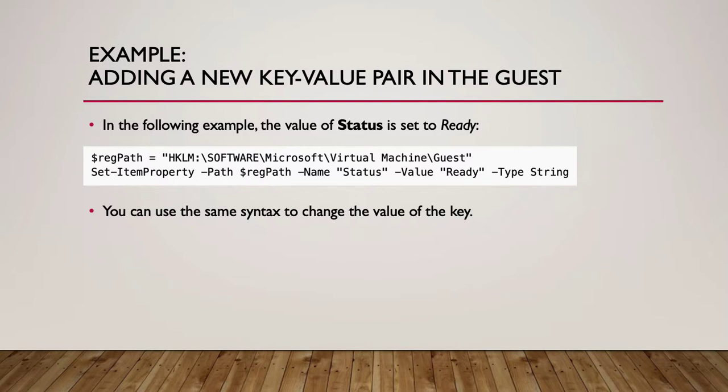An example of how to add a new key value pair in the guest is like this. In this example, the value of status is set to be ready. Take a moment and look at how the command looks. You can use the same syntax to change the value of the key to not ready or anything else that you want. So basically this is the value over here.